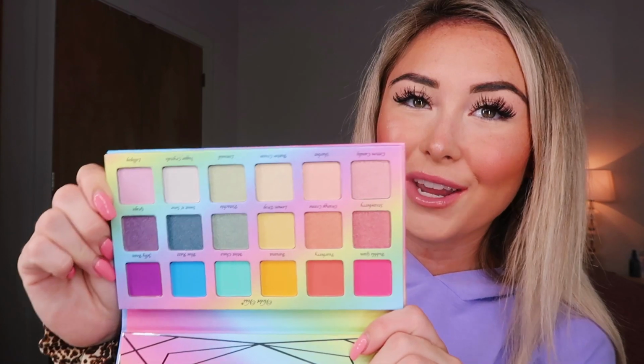I think I know the color scheme I want to go for, but I'm not even sure if I want to do all matte or shimmer. This is what I'm working with today, so I'm so nervous. You guys have no idea.